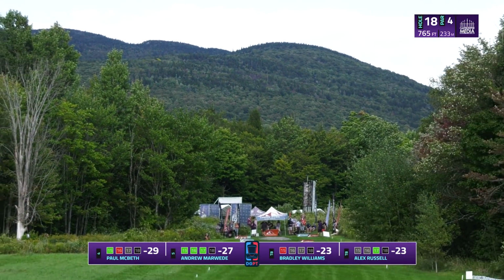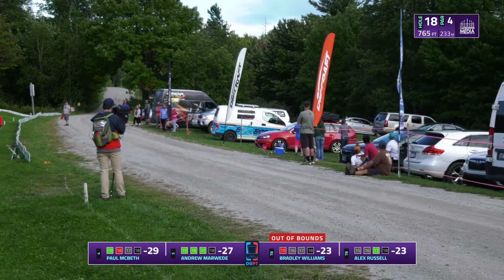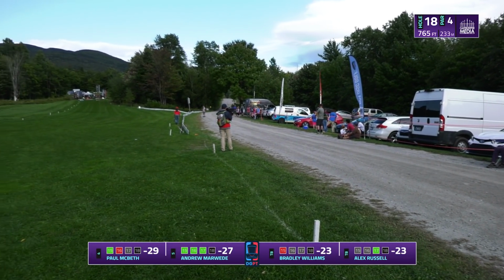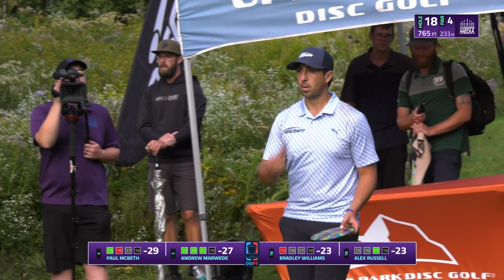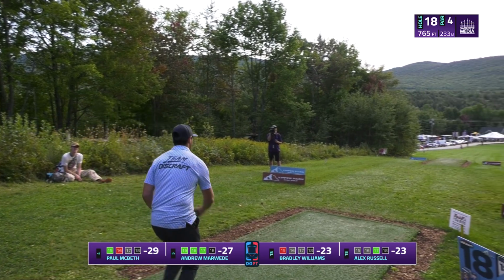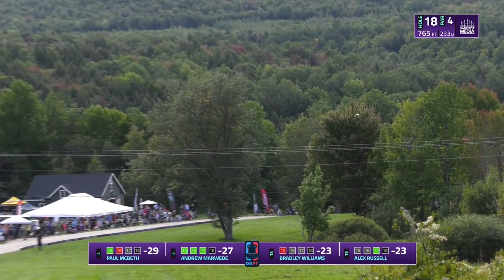This one is heading for the out of bounds. And his final tee shot has skipped into the parking lot. He is out of bounds pretty far back. And Paul is in solo 4th right now. He needs a birdie on this hole for the podium finish.